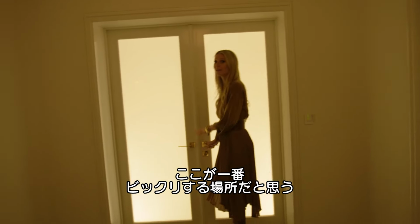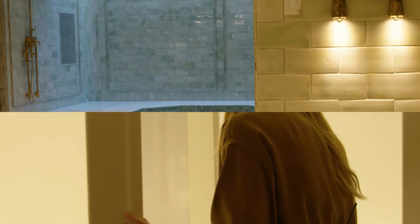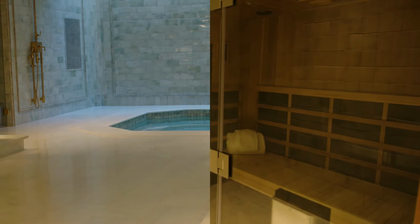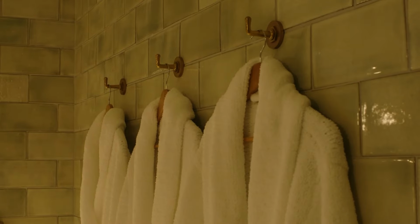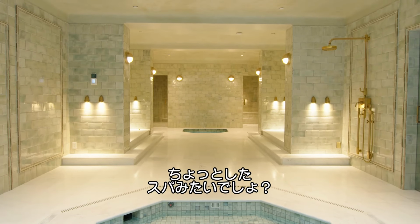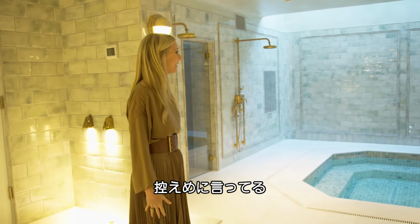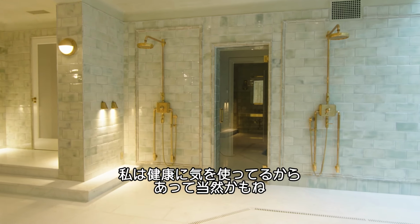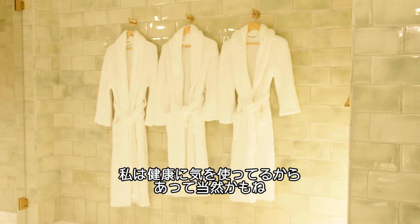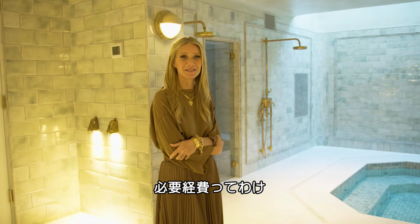Okay, this is the most incredible thing of the house. It's a bit of a spa moment happening. Understatement. You know, I'm into wellness, so I feel like it's justified, right? Yeah, well, maybe I can write it off as a business expense then.